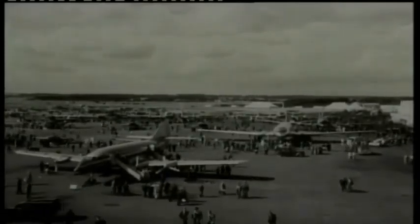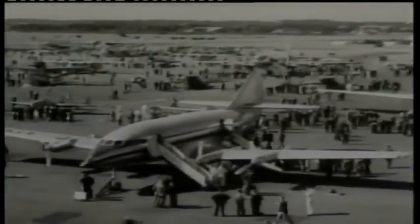Society of British Aircraft Constructors show at Farnborough this year was bigger and better than ever. Interested crowds included invited representatives from over 60 countries. They were all there to see a display of the latest and best in British aircraft construction.